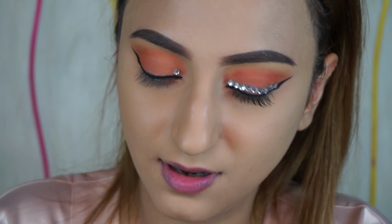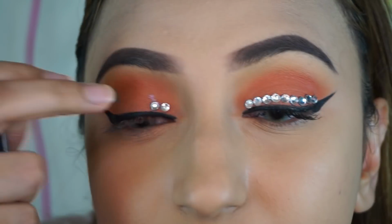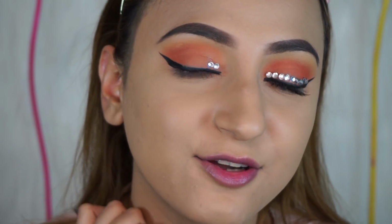Same thing with the other one. Your lash glue is going to keep getting tacky on your hand, so you want to keep taking fresh glue. And I'm just going to continue to do that till the end of my lid.